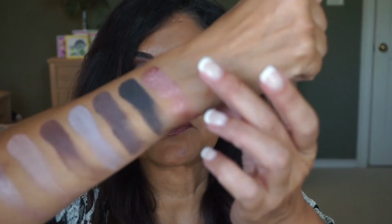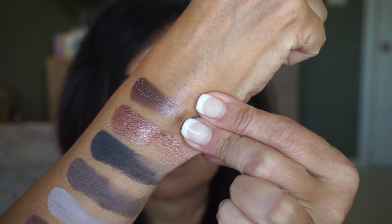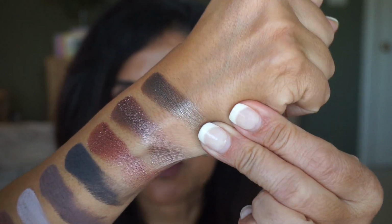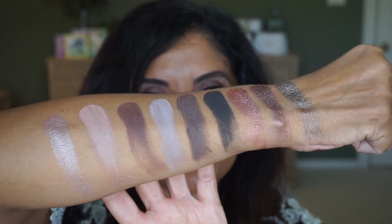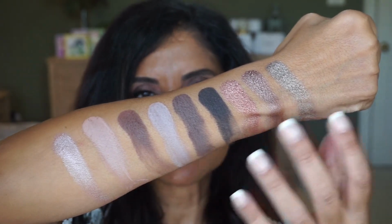Now the next one, Santa Cruz, is what I have on my lid, and it's such a pretty rose gold shade there. And again, that's what I have on my lids. And then the last one is Caramel Beach. Kind of like a taupe there. So here are all the shades in California Coast. I'm not going to rinse it off before I show it to you again. But it's very pretty, very neutral pinks and browns.